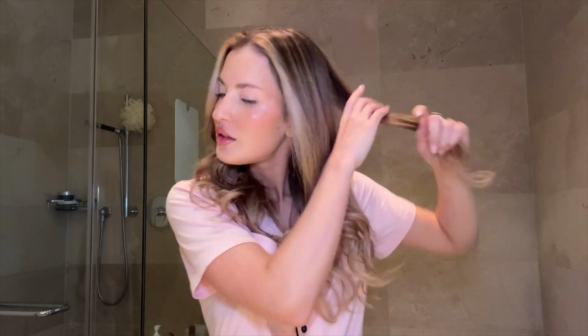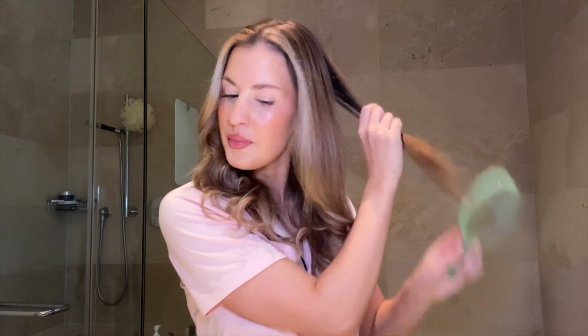Anyway, just do the other side. The back of my hair is none of my business. And this is the finished hair. I swear to you, this took 5 minutes. And this will usually last me until I wash my hair again, which is typically every 3 days because my hair gets hella greasy. That's just the way it is.